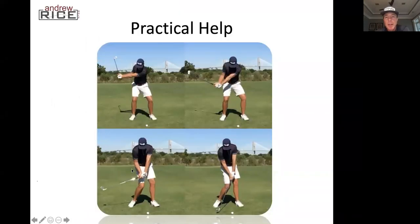And so a cool little sense here is, like I said, one of the things, a biggie that I'll focus on, and I'm definitely doing it more and more over the years, is trying to get the player, as they're working on this, to feel like they're pushing the center of their pelvis as far away from the golf ball as possible as they're coming down. And I want the player to feel like they're actually going to get the toe of the club up in the air.